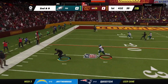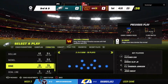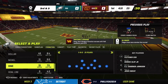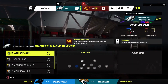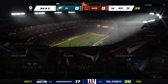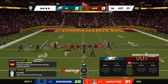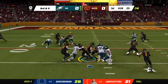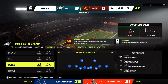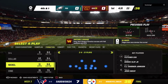On 2nd and 9, Howell out left to Dotson. And he'll be out of bounds just inside the 25-yard line. Will go down as a gain of 6, and now it's 3rd and 3. Coming up here looking for 3 yards to pick up the first. For the first time with Antonio Gibson. And they needed 2. They could only get 1. 4th down. And now the Eagles going to signal for a timeout. They'll have 2 remaining as we step aside here in this first quarter.